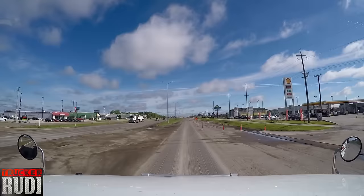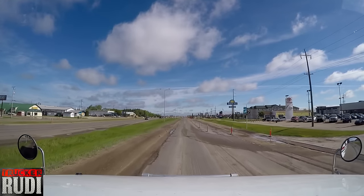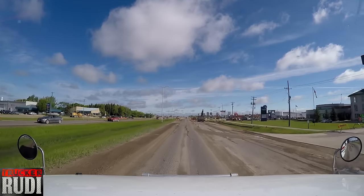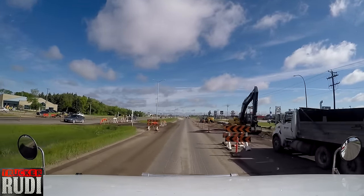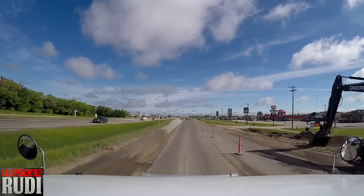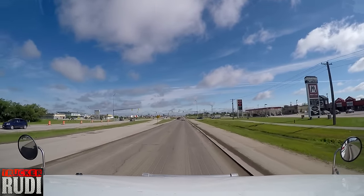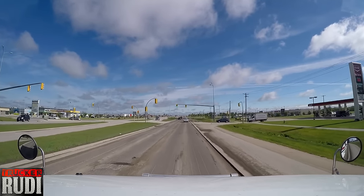Anyways, looks like we got some construction going on up here in Steinbach today. Looks like they're redoing the pavement, putting some new pavement down, and also doing some pipe work over there. This is probably going to take all summer again. Wouldn't surprise me one little bit. Always does, up here in Canada. They start working on it, and then it takes them all summer long to do it.